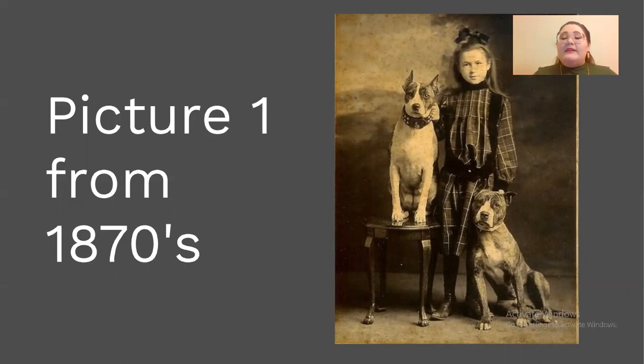So as you can see, the one on the left-hand side has a longer nose. He has a longer face, I should say. And then the one on the floor, to the right, has a very smushed nose. He has a shorter, pudgier face, like bulldogs do. And the one on the left has more of a face like a German Shepherd, I would say.